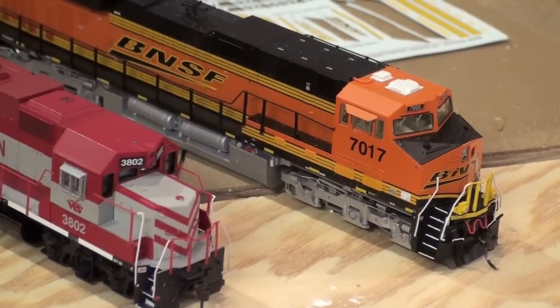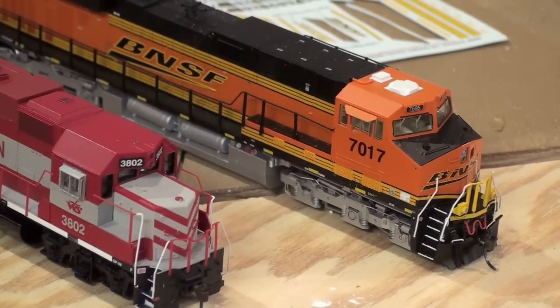Another project of mine was buying this ES44 DC from Intermountain, and it was actually the 7695, which had the yellow logo on it. But what I wanted to do here was create a C4, minus a moved headlight in the back, rear light, and some of the venting was different, of course. But what I did was change it to 7017, which is the newest C4 number that I had seen when I was on Cajon Pass in California. So this one I've seen.